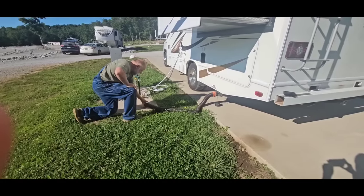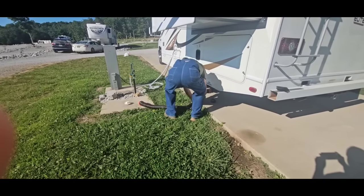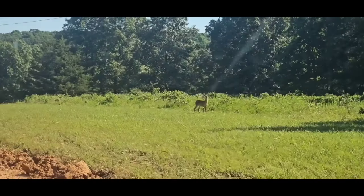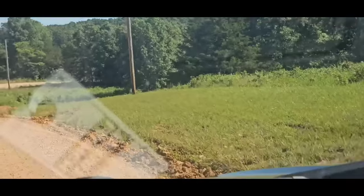He has the job of dumping the sewer. It's got to be done. Whoa, whoa, whoa. There's a buck deer right there. I think a doe was just right out in front of him. I'm not too far from the house. About half a mile. Of course, I'm the one pulling the boat home.